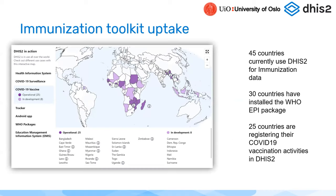So just to give you an idea on the uptake of these packages, nowadays we have up to 45 countries with that general EPI immunization data. 30 countries have already installed the EPI package, and 25 are already operational and fully collecting the data on their COVID-19 vaccination activities fully in DHIS2. And we have still 8 under development, but they will be operational soon.